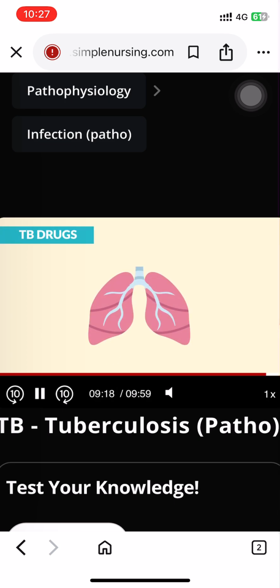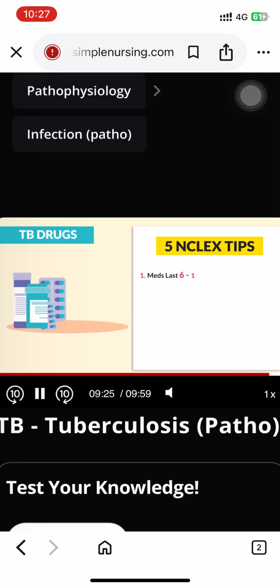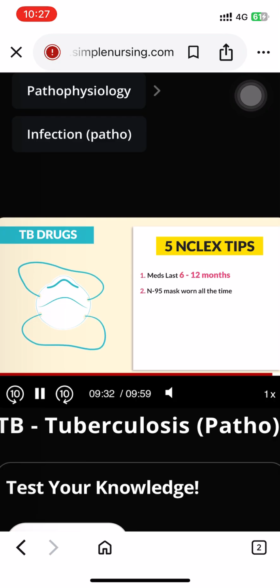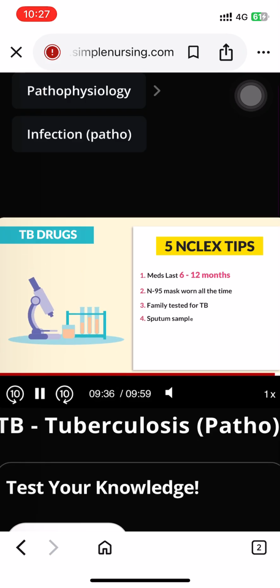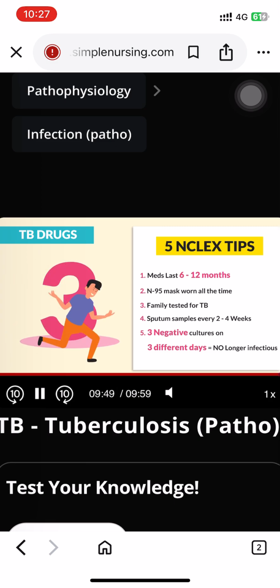So to help you here, let's cover the top 5 NCLEX tips as well as TB pharmacology. First is meds last 6 to 12 months. Guys, it's a long duration. Second is N95 mask is worn at all times. Third is that the family is tested for TB. Number 4 is sputum samples are done every 2 to 4 weeks. And number 5, 3 negative cultures on 3 different days means that you're no longer infectious. Guys, not 1 negative culture. The key number here is 3, and then you're free.